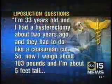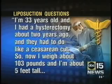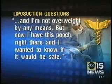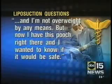I'm 33 years old, and I had a hysterectomy about 2 years ago, and they had to do like a cesarean cut. So now I weigh about 103 pounds, and I'm about 5 foot tall, and I'm not overweight by any means, but now I have that pooch right there, and I wanted to know if it would be safe.